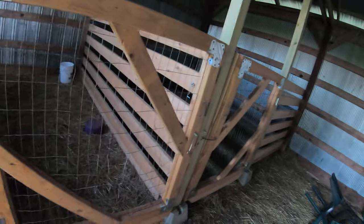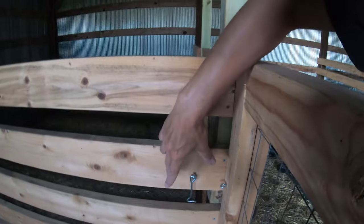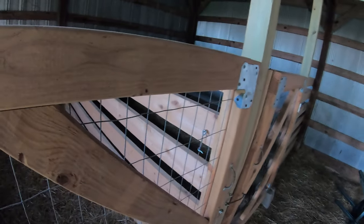What I'm gonna do is put sliding 2x4s into slots that go completely across the gates. So it'll be reinforced from them being able to push this thing so much. I'll also put a 2x4 block on the side here, so when it's closed, it stays exactly where it's gonna be and they can't push it in from this side either.